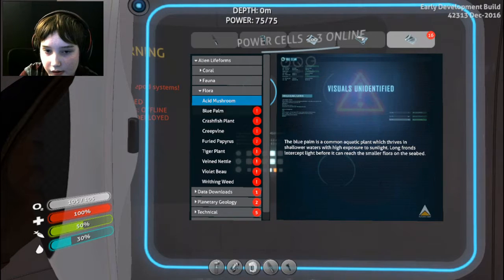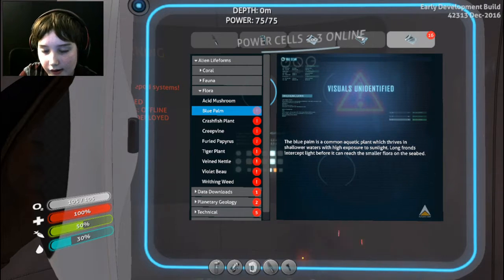Applications in battery fabrication. The blue palm. The blue palm is a common aquatic plant which thrives in shallower waters with high exposure to sunlight. Long fronds intercept light before it can reach the smaller flora on the seabed.